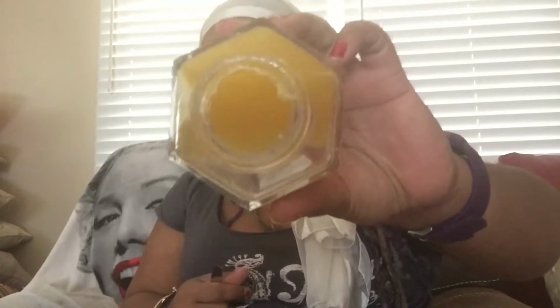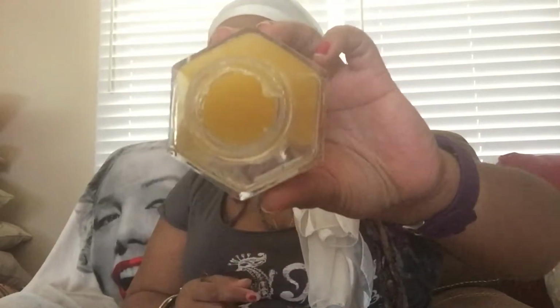And it comes with this little spatula kind of thing that you can take off and dip into the mask, put some on the spatula, and then I'll take it off with my finger and rub it in. That's what it looks like. It smells really nice, too, and it goes on really nice.